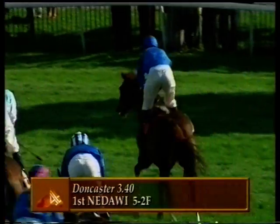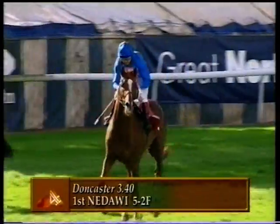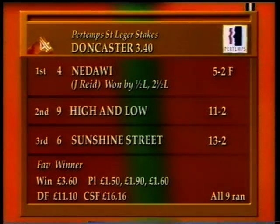And so Nedawi has won this for Godolphin, and what an amazing tale this Godolphin story is. Another classic success. And High and Low, how brave she was, how gallant in defeat. Sent off 11 to 2, 4th favourite High and Low. And the each-way horse for many punters, Ireland's Sunshine Street, was third, sent off at 13 to 2. And that Nedawi, the 38th favourite in 98 runnings this century to win the St Leger, and the 11th in the last 6.